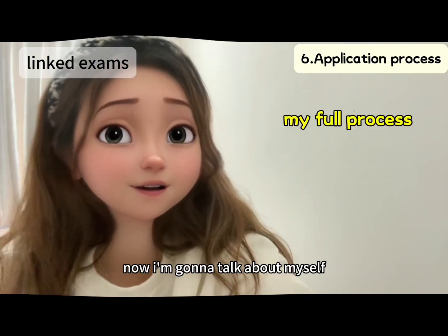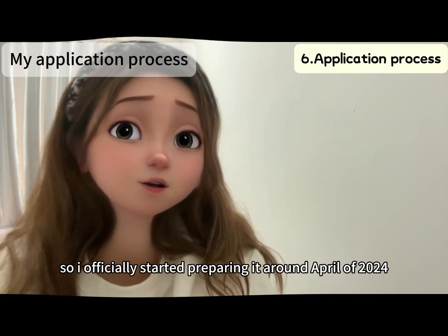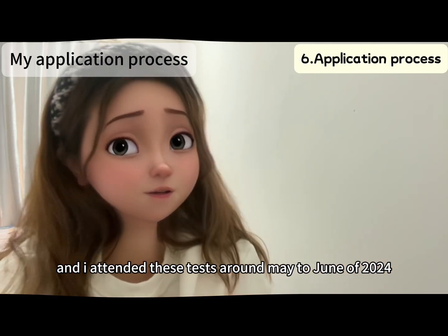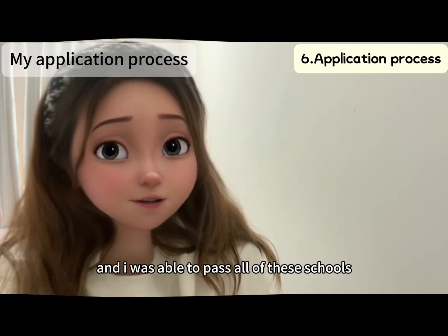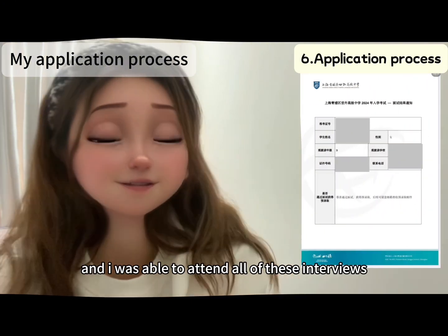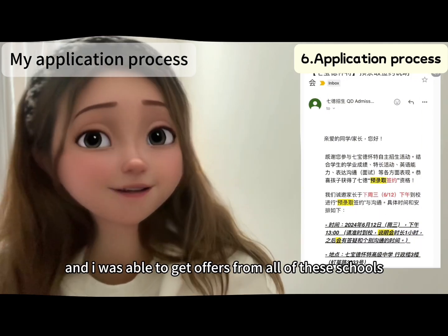Okay, now I'm going to talk about myself. So I officially started preparing in around April of 2024, and I attended these tests around May to June of 2024. I was able to get accepted to all of them, and I was able to pass all of these schools. You can see my scores on the screen. And I was able to attend all of these interviews, which I also passed, and I was able to get offers from all of these schools.